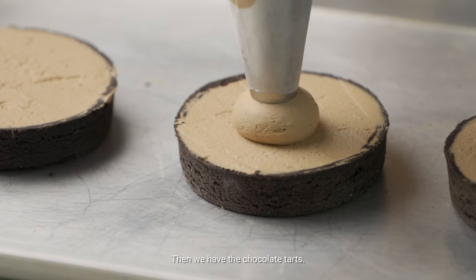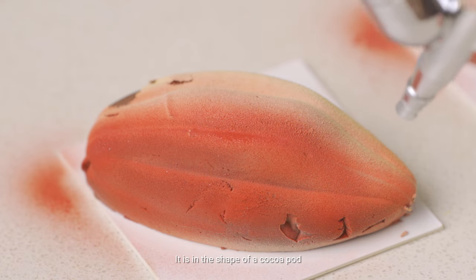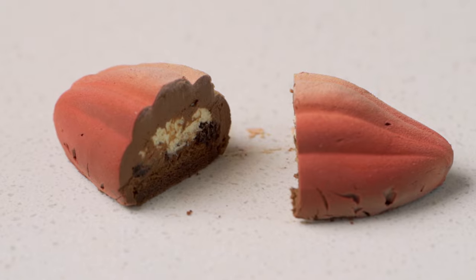Then we have chocolate tarts. We have a special entremets called the Cacao 85. It is in the shape of a cacao pod and using chocolate mousse. We have the orange blossom.